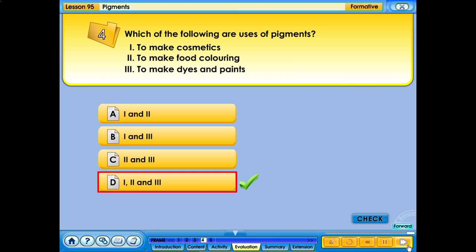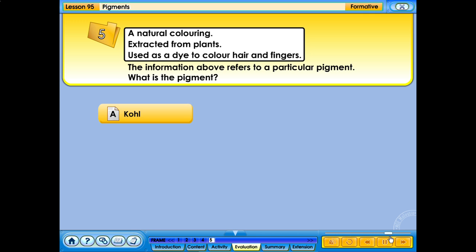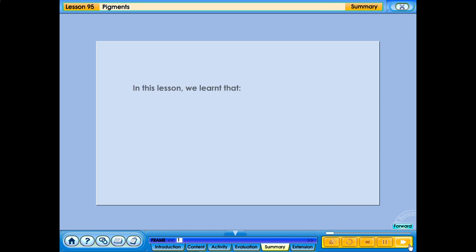Your answer is correct. A natural coloring. Extracted from plants. Used as a dye to color hair and fingers. The information above refers to a particular pigment. What is the pigment? A. Coal. B. Henna. C. Keratin. D. Cochineal. Your answer is correct. In this lesson, we learnt what pigments are and the uses of pigments.